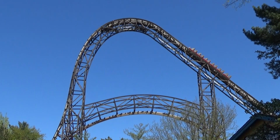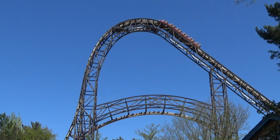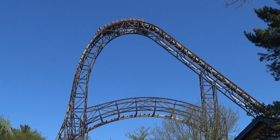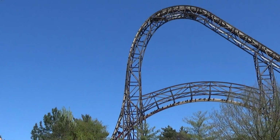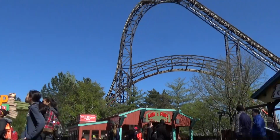So let's kick this video off by showing off the park's marquee ride, and in my opinion, its best ride, and that is Goliath. This Rocky Mountain Construction ride is amazing. It's got this awesome structure with the lift hill going down into this super steep, almost vertical drop, and then it goes into a tunnel over this giant overbank. It is just really, really cool. Every part of this ride is awesome.